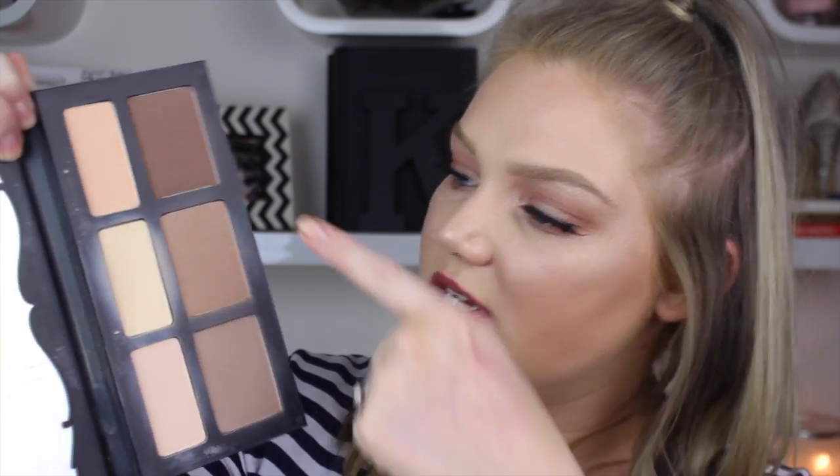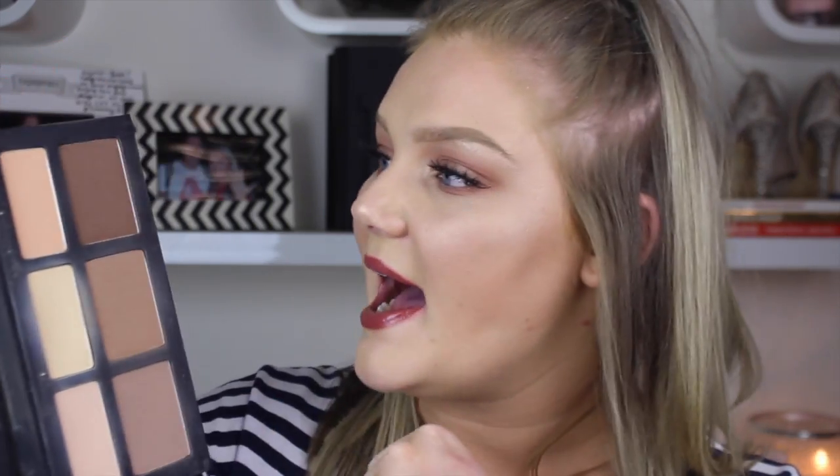But I have been loving using the yellow color and the light pink color underneath the eyes just to help brighten. And then I also like to use these two contour colors, and sometimes I'll use this darker color if I'm super fake tanned to really bronze up the skin a little bit. But all in all, I think it's a great palette. It's very versatile and I think it's going to suit everyone as well, so that's a bonus.